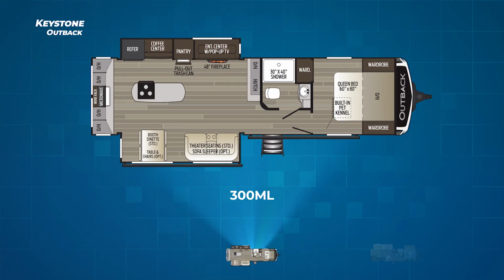First up is the 300 ml. This gorgeous travel trailer is a rear kitchen floor plan. The entire rear wall is all a beautifully appointed kitchen. A sink is centered within a wide counter, and above that are cabinets. A kitchen island houses the range and has its own large countertop.